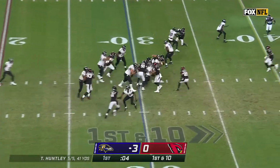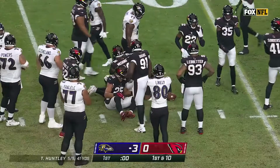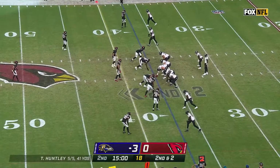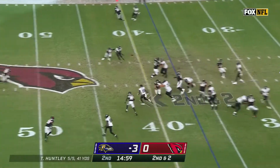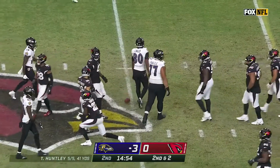Huntley on the fake. Davis right up the middle, and a big run from the burly Davis, who's got 7 yards, and that will take us to the end of the first quarter. Best, and then when you compound the guys they lost due to COVID restrictions, it was a challenging year. Huntley over the middle, and he's got a first down on a completion to Likely again.